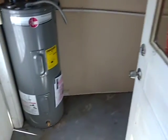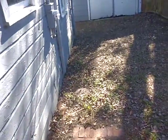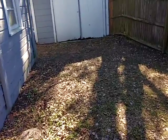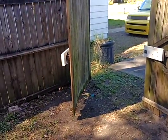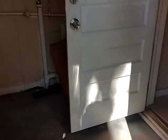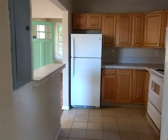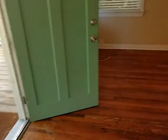The outside here is where the washer and dryer connection go. And we have a garage for storage. And we have this fenced on all the sides. So that's nice. Nice backyard too. Let's check out the rest of the house.